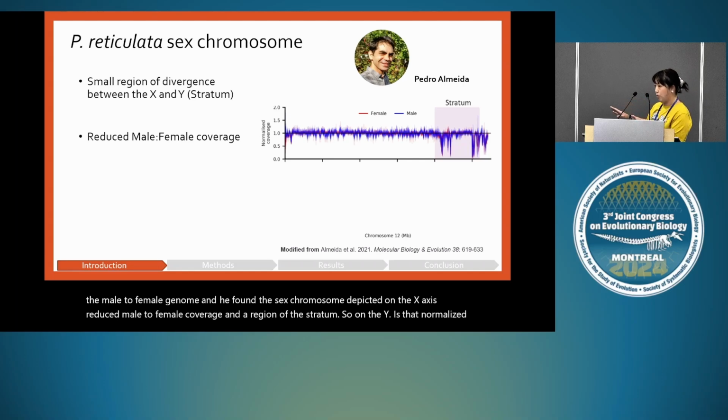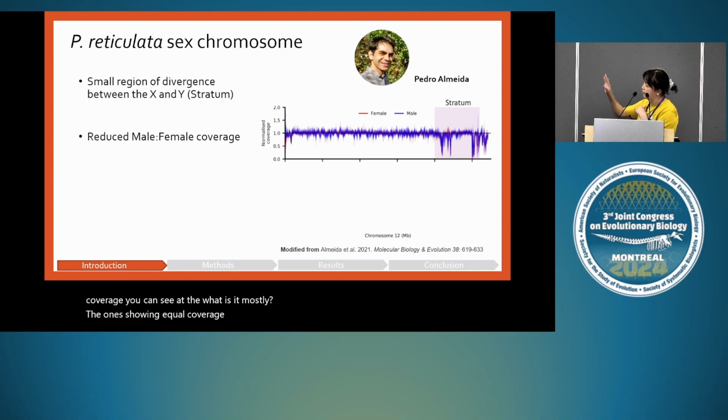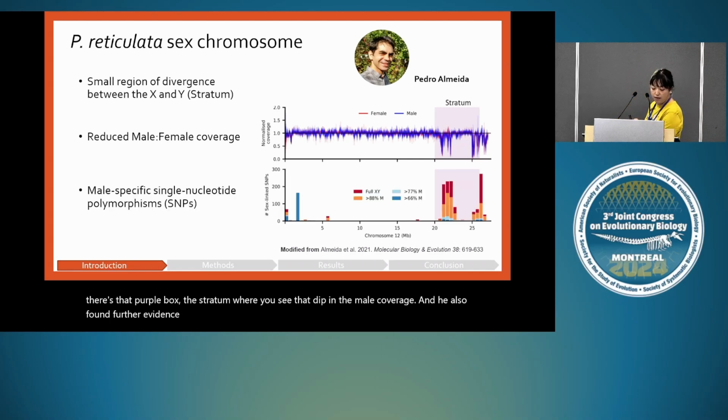You can see it's mostly at one, showing equal coverage between males and females, and at the very distal end, there's that purple box, the stratum, where you see that dip in the male coverage. He also found further evidence looking at male-specific single nucleotide polymorphisms, or SNPs, which are just variants in the genome, showing that in that same region there's an accumulation of male-specific SNPs.